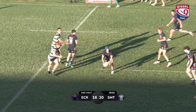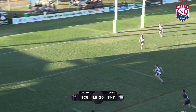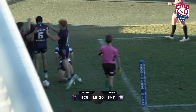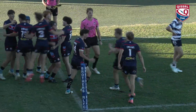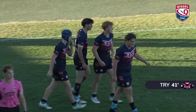Here they come, Emmaus. Do they go air or do they run it? They're going to go through the air. Anybody at home here? The chances here for the try. If he can get it, gets into the corner. Oh, he scored the try! Right on full time. Emmaus have conjured up a draw so far. Kick to come. Oh, you've got to be kidding. Confraternity 2024. You've done it again.